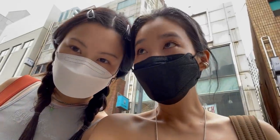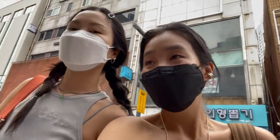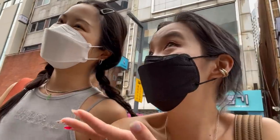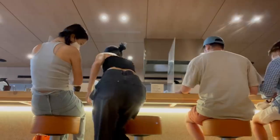We were walking around and there's a line for this place. This wasn't planned, but this is where we're going to eat. It's called Tempura Taiga. We don't even know what kind of food they have. We know it's probably tempura. Japanese. Yeah.